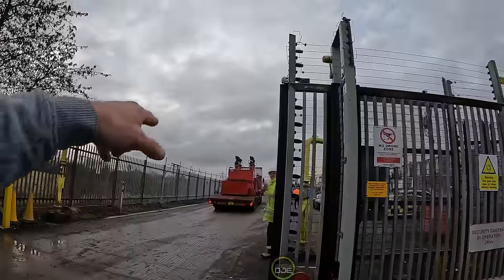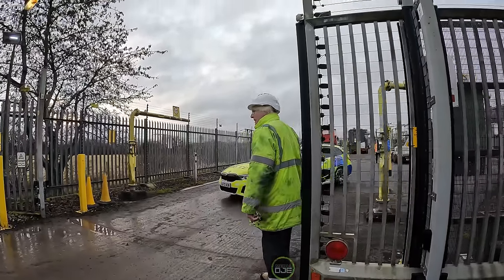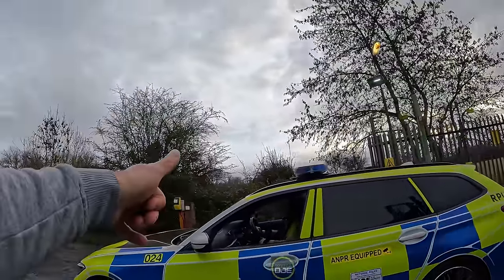Yeah, mate. Those hydraulics on there, aren't they? Yeah. That's what lifts it up and drops it down when it gets where it's going. That's what I thought. Yeah. See you, mate. Bye.